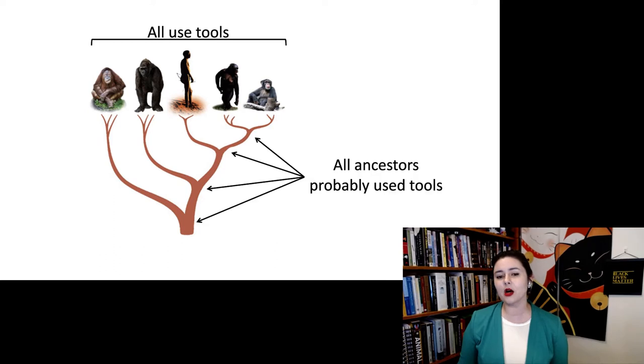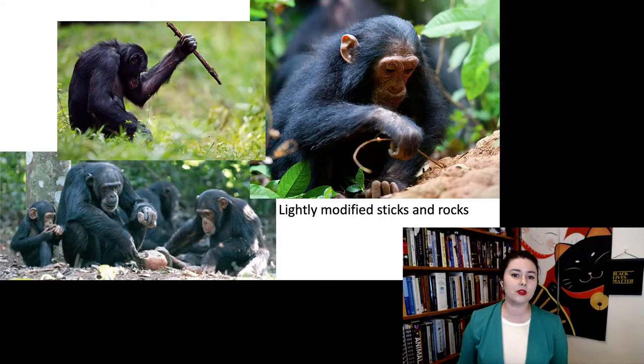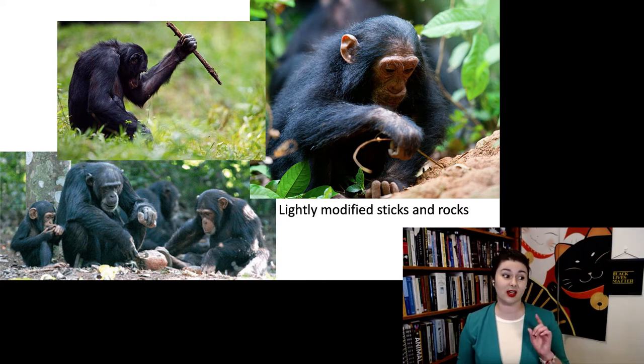If we look at all of the African great apes here, all of them use tools. So that means all of our ancestors probably also used tools. But when we're talking about most of these other species using tools, it's generally lightly modified sticks and rocks. It's not really super modified, and it's not going to be easily identifiable in the fossil record. When we're talking about human evolution, we are looking for stone tools that have been deliberately modified, and we can identify that someone did that intentionally.